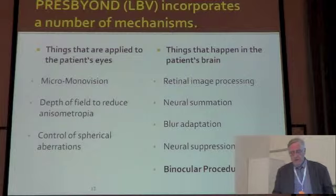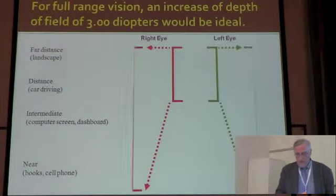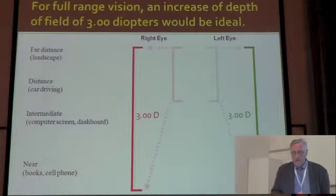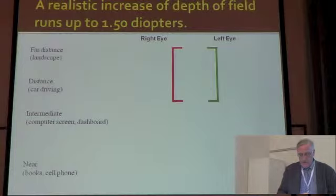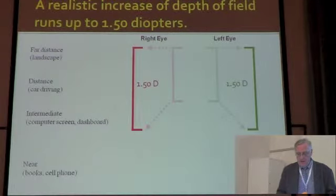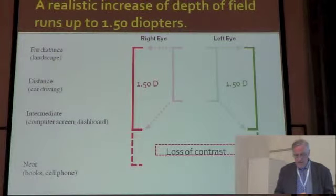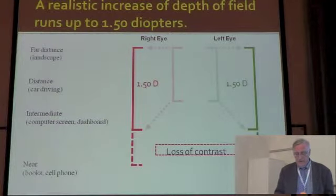You see now the full range vision here. It is 3 diopters for each eye. The realistic increase in depth of field runs to 1.5 diopters. And here you can see that it's a range from intermediate vision to far away for the right and left eye. You have a lot of contrast for the near vision.